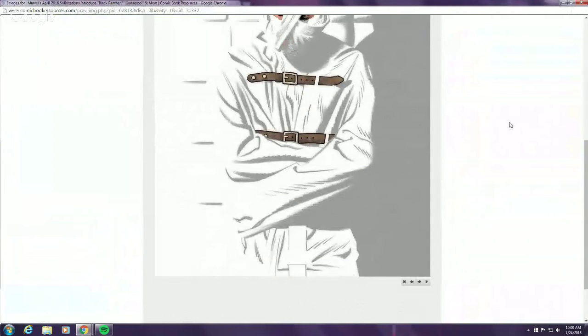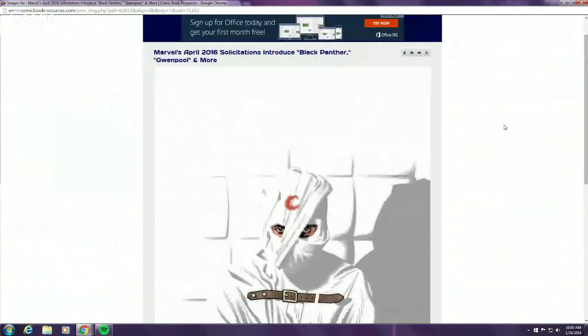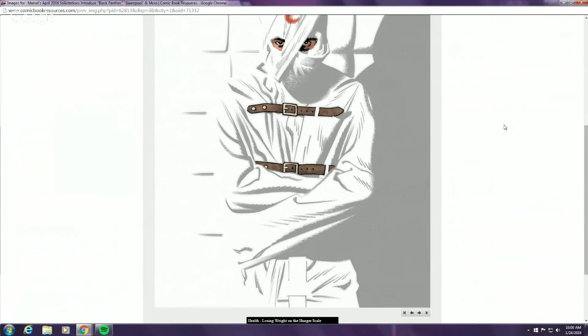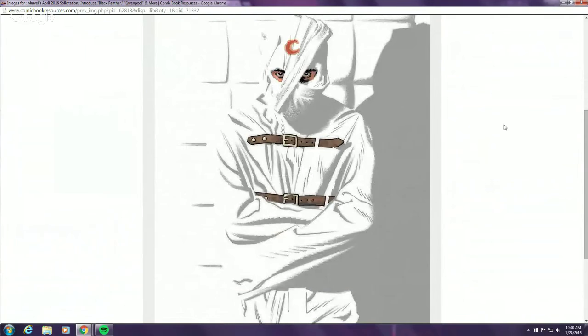Number 1. I like this cover. I think it works well. Him, white, just a little bit of shadowing there. Clearly he is straitjacketed, and the fact he has the hood over his head too is kind of creepy but cool. To me, that's a striking cover.